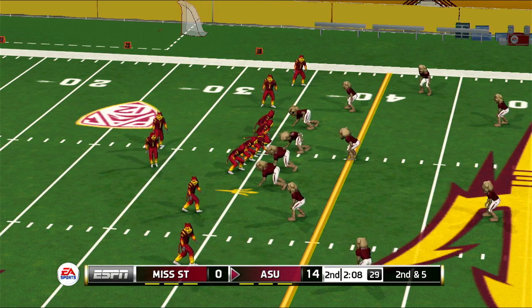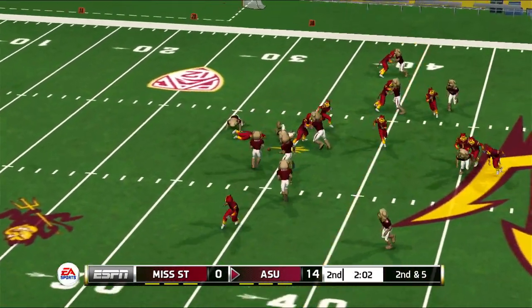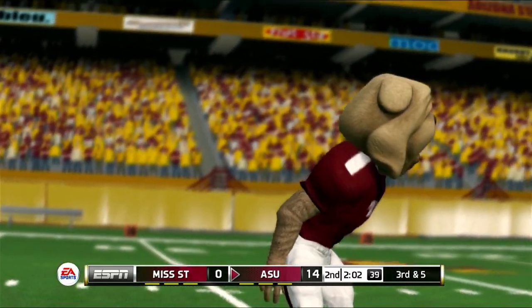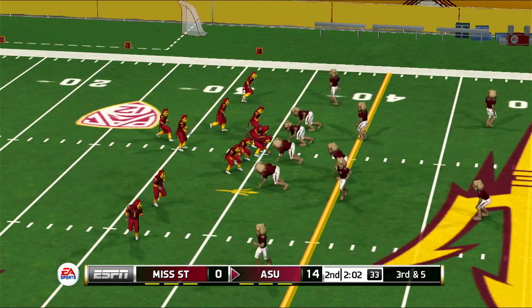Hey, kill, kill, kill! Yellow, black, green, five, red, black, five, three, go. Oh, he had a shot at the pick. Number 4, the intended receiver on the way. From their own 35-yard line. Third down.